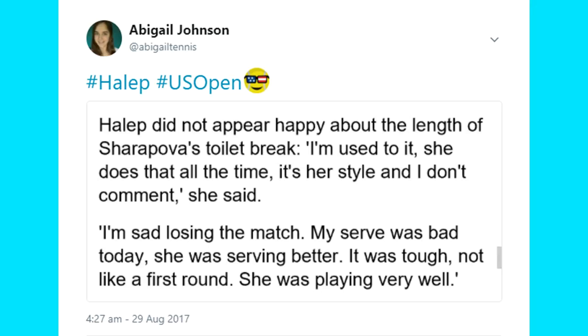After the match, Halep wasn't really that willing to talk about it. She says that she's used to it, it's something that Sharapova usually does. Clearly wasn't too happy with it. Throughout the match, I think Halep's mentality was really very good. Even till the last point, it looked like she really believed that she could win, and she even had break points in Sharapova's final service game.